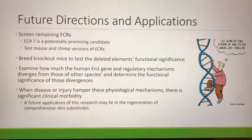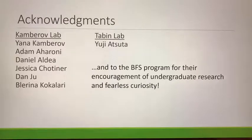We also intend to examine how much the human EN1 gene and regulatory mechanism diverge from those of other species and determine the functional significance of those divergences. In addition, when disease or injuries like burns hamper these physiological mechanisms, there is significant clinical morbidity. A future application of this research may lie in the regeneration of skin with normal densities of sweat glands and normally small hair follicles.